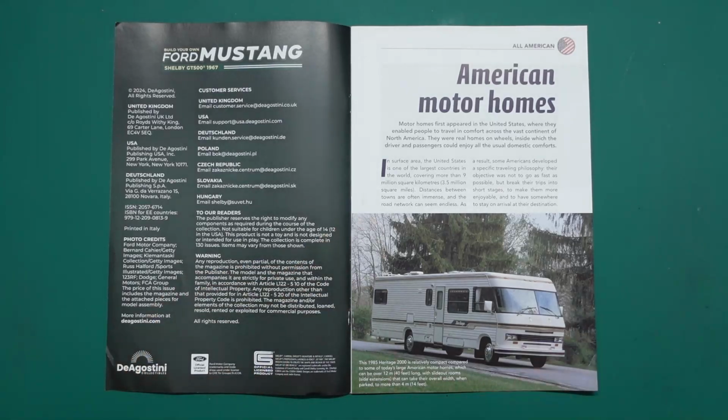They always have at least 2 subjects in each of the magazines that we can look at. So motorhomes first appeared in the US when they enabled people to travel in comfort across the vast continent of North America. And boy oh boy did they know how to do it. If you've seen some of those things over there, they're absolutely unbelievable. For example, here we go.